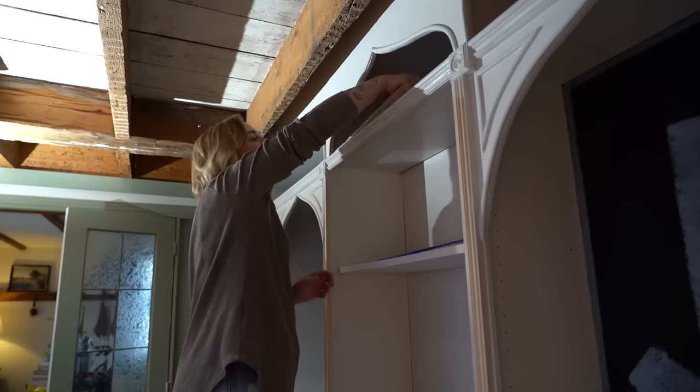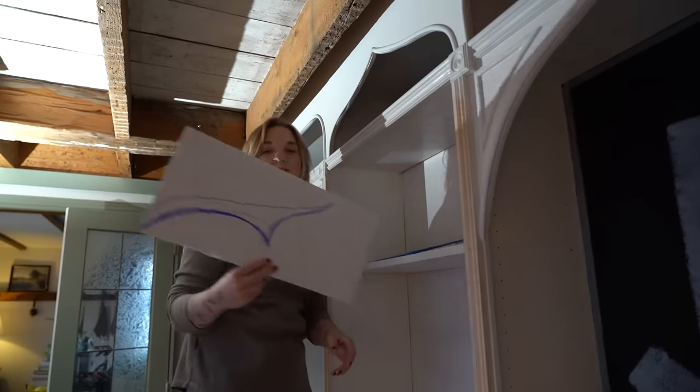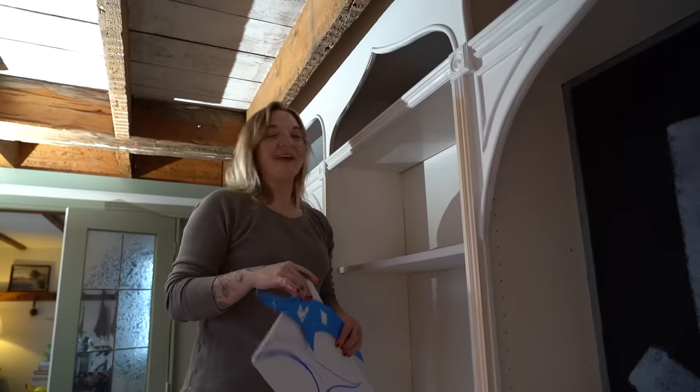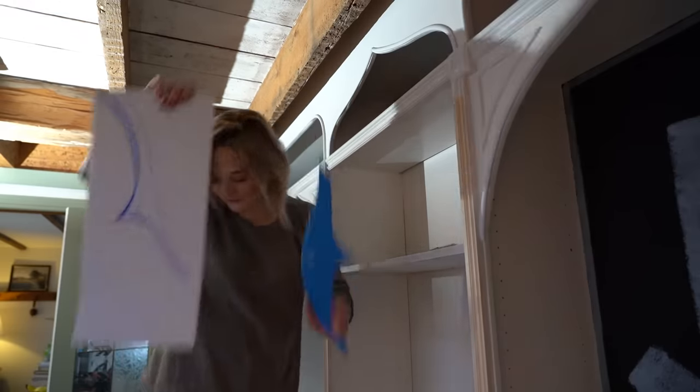Good enough for me. So I'm going to cut this in the workshop. We get to try the new bandsaw. This is exciting. Finally get to put that bandsaw to work. Woohoo!